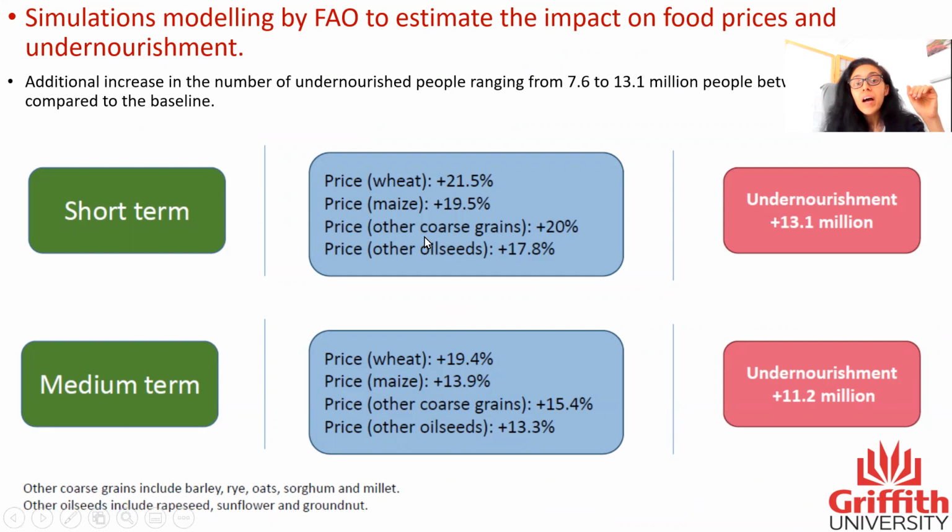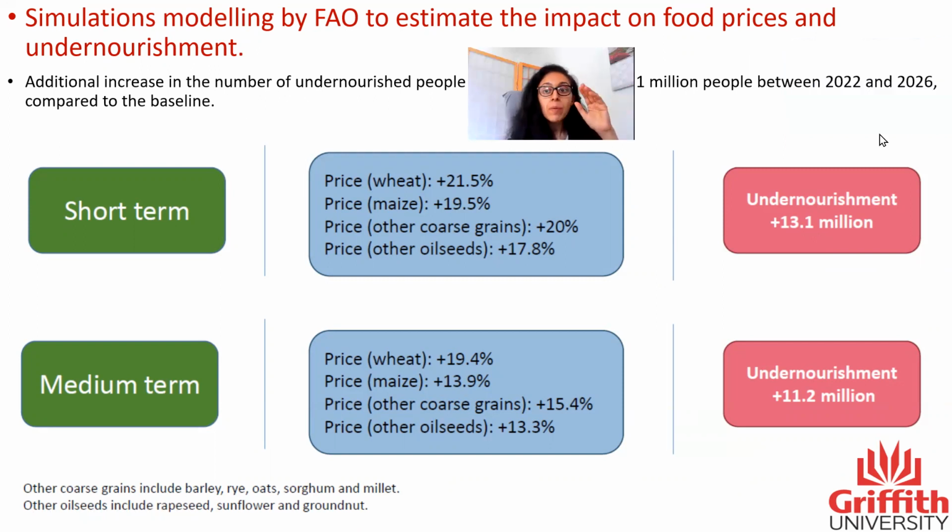So in the short term, the prices of commodities such as grains, wheat and oil seeds will go up, and this will cause an additional 13.1 million people to be undernourished, because healthy diets, unfortunately, again, are becoming unaffordable. And in the medium term, which is the time frame of 2022 to 2026, if the war does not stop within this time frame, the food prices of these grains, cereals and oil seeds will keep going up. And this will lead to an additional 11.2 million people being undernourished.